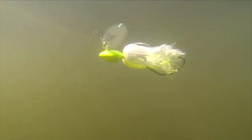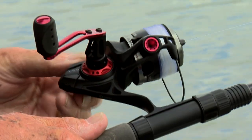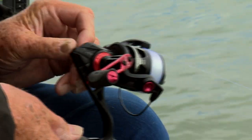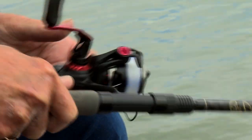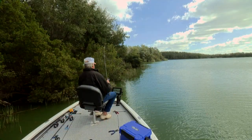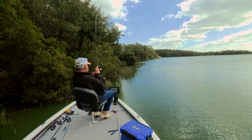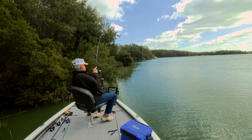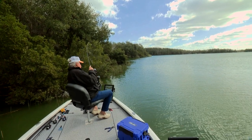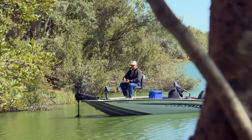Talking about line, here's another tip that will help eliminate line twist. Never crank against the drag while fighting a fish. What this does is cause line twist. Example, this Quantum reel that I'm using today, the ratio is a 6.1:1. If I've got a fish on and he's stripping line, I'll say that again. If he's stripping line and I make one revolution of the handle, what's happened here, I've put six twists in the line. If I make two revolutions, I put 12 twists in the line.